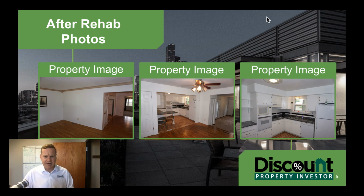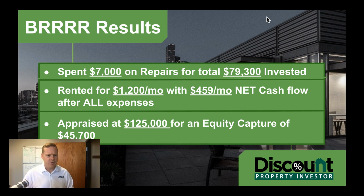All right, so here are some of the images. Again, we scrolled through those. The results on this one, guys, is a really cool one. Our first one, really think we knocked it out of the park. We only spent $7,000 on the repairs, but we were able to rent this one out for $1,200 a month, and after the refinance, we were able to net, this is after we paid for the mortgage, the insurance, the taxes, the property management, etc., we're netting $459 per month.